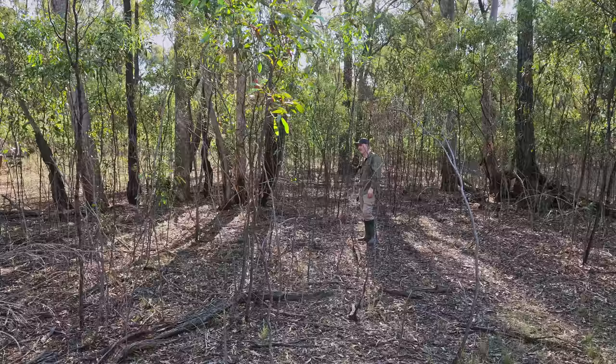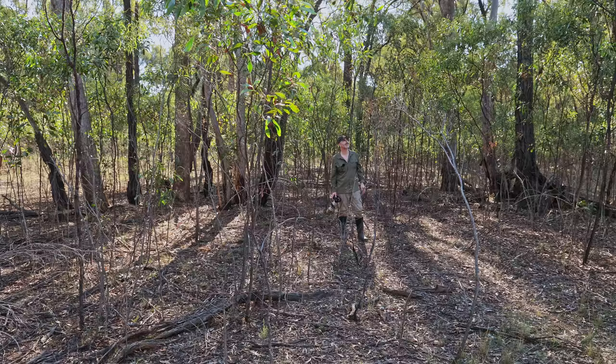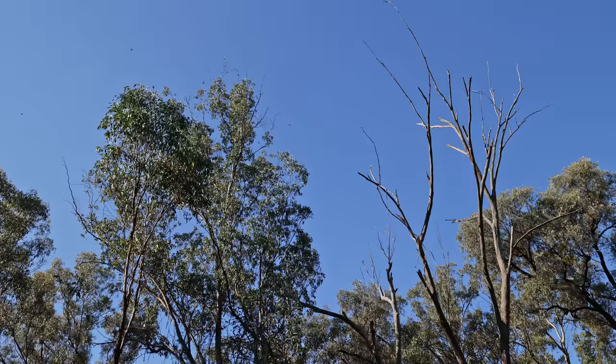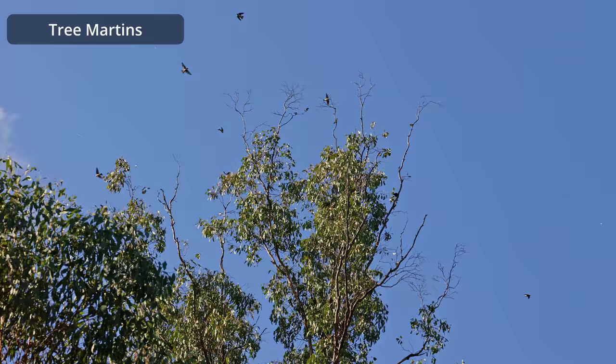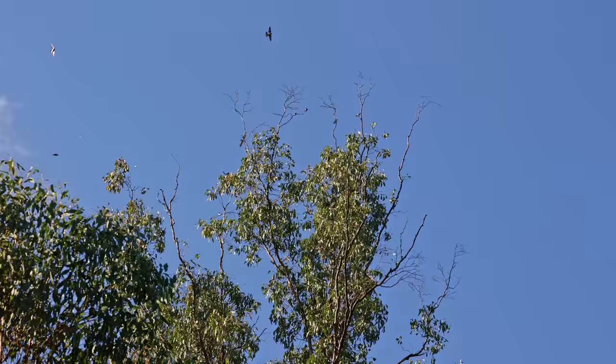And that's often the case, you know, you just wander around and you see a bird fly in front of you, try and figure out what it is, where it's going to go, track its behavior, and away you go. Wow, that's pretty cool. No way we're going to get a photo, but it's very cool.